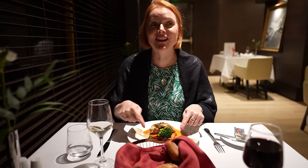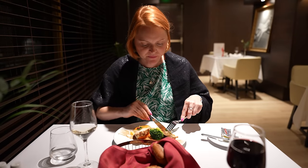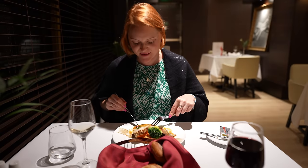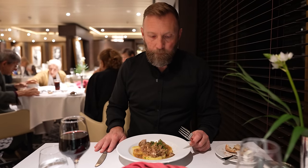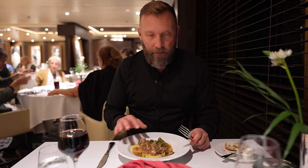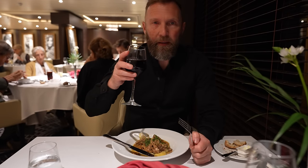Stuffed pork with potato rosti, but look at the size of that potato rosti. I was expecting something small on the side. That is delicious. I love that sauce. Trouble is I can taste the pepper that he's put on the top as well. But that is so tasty. That is a really well-cooked piece of lamb. Nice minty flavour. And yeah, it's on a bed of potatoes. My red wine pairs very nicely with my nice lamb dish.